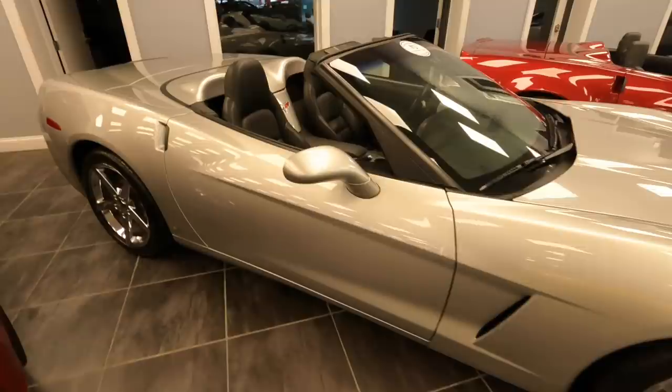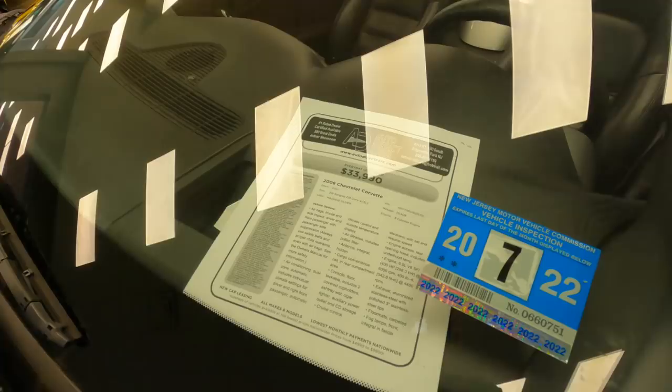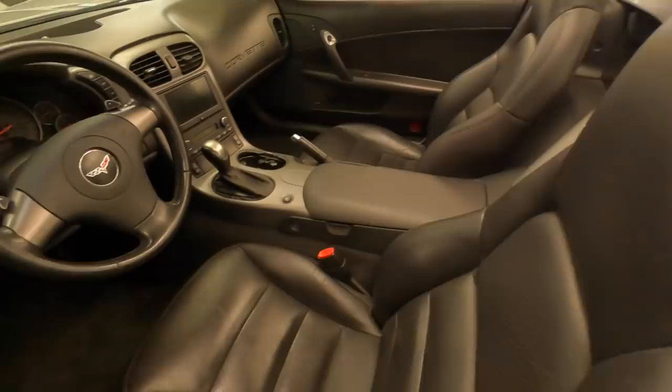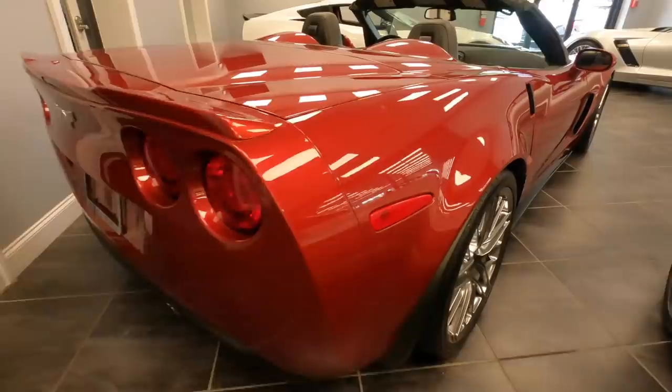And let's see what we can find out. $33,990. So it's got 23,000 miles on it. Again, relatively low miles, guys, for a 2006. Done up in machine silver, convertible with an automatic transmission. Now, if you're looking for something that'll rumble and move the pavement, all you need to know is Lingenfelter. So Lingenfelter has breathed on this car.